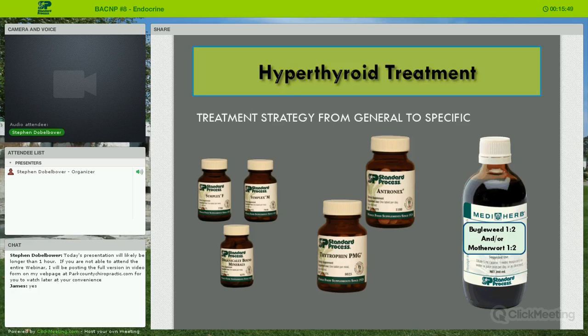The other thing that we recommend is Antronex, which will help clear that excess T4, T3, and a little of that excess histamine that's produced in a hyperthyroid state. Now, the real trick to treating a hyperthyroid situation or Graves' disease is obviously that this is an important medical condition and may need to be addressed by an endocrinologist. But many of my patients will go that route and then come to me and say, now what can we do before I start doing their recommendations, which may be a radioactive iodine or this or that.